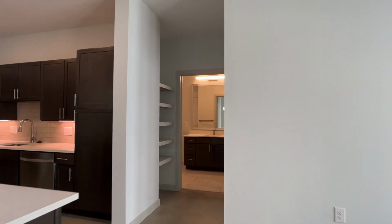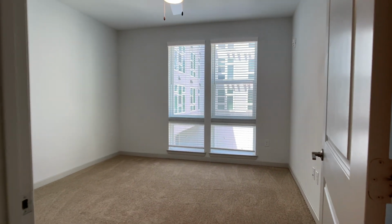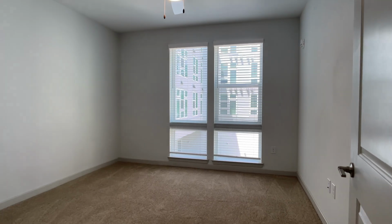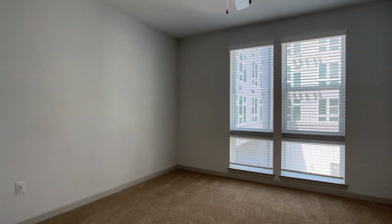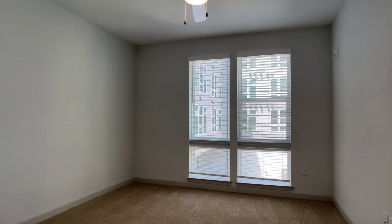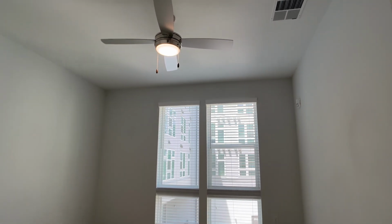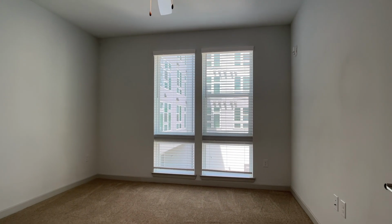Thinking about this space for clients that I've worked with in the past really makes me think that this floor plan would be really good for roommates. Both of you have your own separate areas where you can be on one side of the unit, your roommate can be on the other side. You don't have to share a bathroom. You have a nice big kitchen in case you're both in there at the same time, and you have a lot of really good space in that common area, so you're able to fit enough furniture for you and some guests.